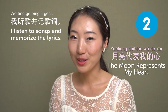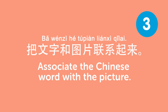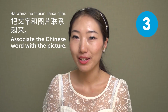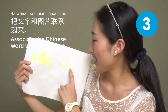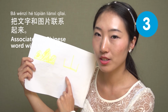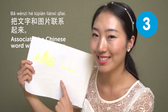Associate the Chinese word with the picture. Yeah, that's a really efficient way. Let me show you an example. This is a picture of a mountain, and this is a Chinese character. You see this? Actually, the Chinese character originates from the picture. So it's very easy and vivid to learn new words.